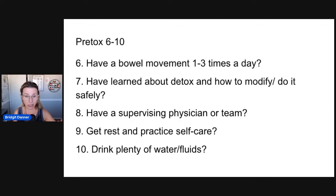Make sure you're pooping, because that's an important way that we get toxins out. Make sure you're just kind of familiar with what you're getting into. And like I mentioned earlier, have someone you are working with one-on-one. Making sure you're resting. That's when the body's healing too. Fluids.